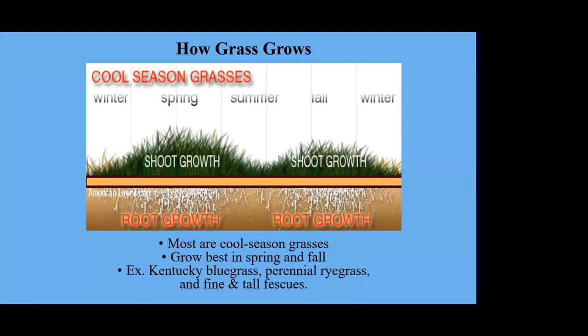So right here we have, how does grass grow? A little bit about the biology of grass. Most of the lawns on Long Island right now are cool season grasses. We're not going to talk too much about the warm season grasses, which some of us do have. That's zoysia grass. So we're going to concentrate on cool season grasses. And if we touch upon zoysia, or if you have any questions, just put it in the chat. Most of our grasses are cool season. They grow best in the spring and in the fall, so coming up soon. Examples of those are Kentucky bluegrass, perennial ryegrass, and our fine and tall fescues.